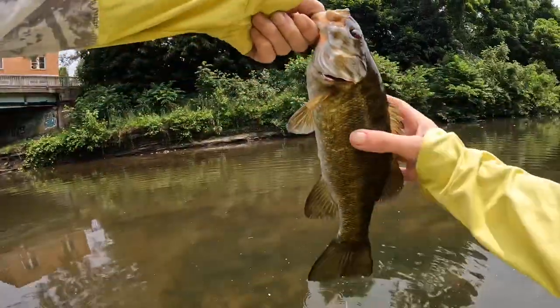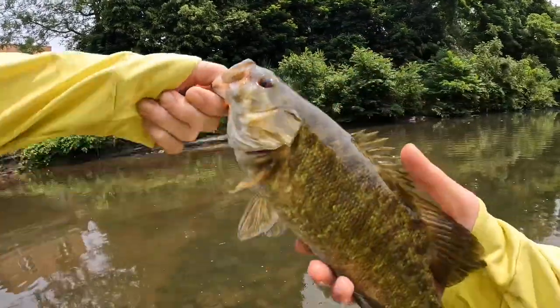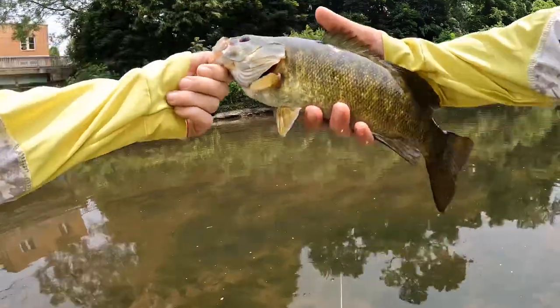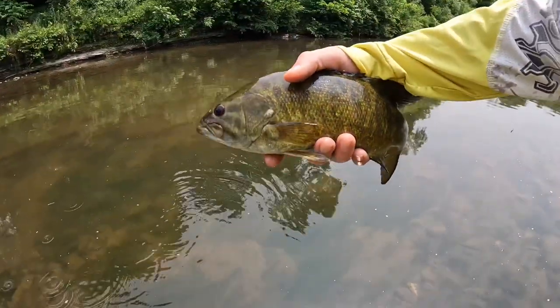Z-Man Jackhammer. Look at that. Good belly on him. Good thick tail. He's shorter, but he's a nice little hefty guy. Fought good. Beautiful tiger stripes. Oh, that's a gorgeous fish. That's why you chase him, man. Everyone's gorgeous and looks different. Look at that beautiful fish.